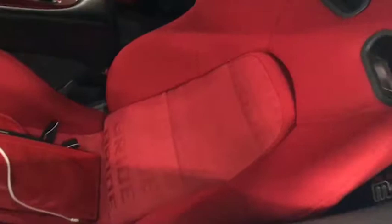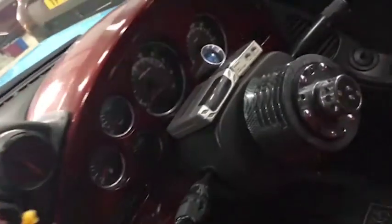Super cheap. Let's have a bit of a look inside, eh? Oh, get some nice bright seats in there. Got a detachable steering wheel. Nice bit of carbon, custom interior. Custom gauges. Beautiful. What does this speedo go up to? Let's go and have a look around the outside.